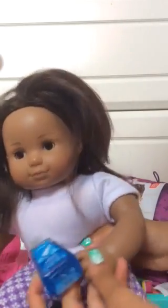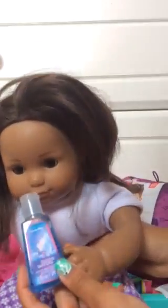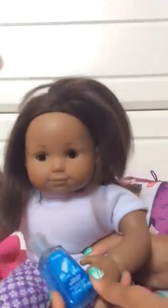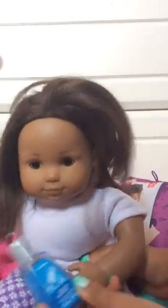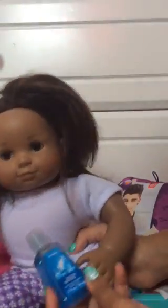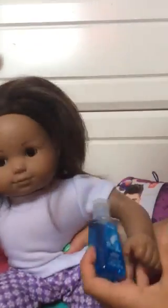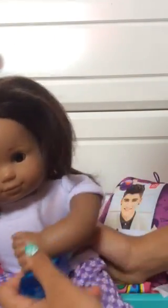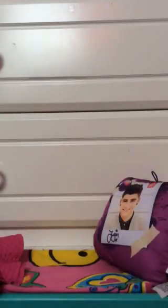And then this one's called Dancing Waters. And it smells like... I'm not going to say water, because water doesn't have a smell, but it smells good, really, really good. Trust me, guys, I know what smells good and what doesn't. For instance, I smell good, my brother doesn't. Diego smells bad. He needs to take a bath. And, I think that's it.